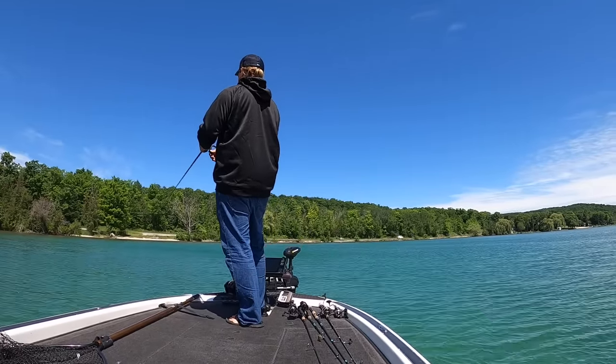About the worst possible conditions for a weightless Senko. But with this clear water, you know they can see it. He's somewhere right up there. Trying to get that slack down so I don't have a giant bow. I'll have no clue when I get bit.